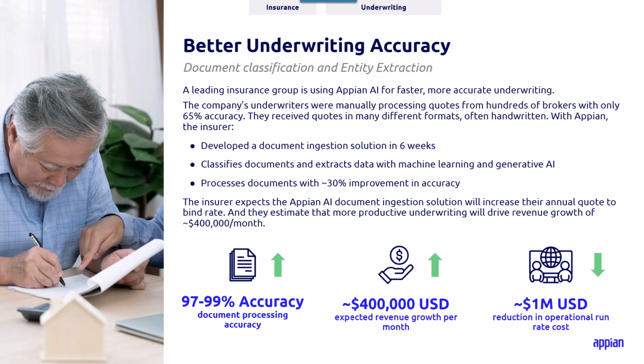The last thing I want to leave you with is a real-world example from one of the largest general insurers in the Asia-Pacific region, a company that operates across multiple countries and processes thousands of broker-submitted quotes every month, often in inconsistent or handwritten formats. They deployed Appian's AI-powered document ingestion solution in just 6 weeks. And as of 2025, they're seeing document processing levels between 97 and 99%. This improvement has led to over $400,000 in expected monthly revenue growth and $1 million in annual operational cost savings. So this is a really good example of how AI and automation can meaningfully transform underwriting, improving both speed and accuracy at scale.